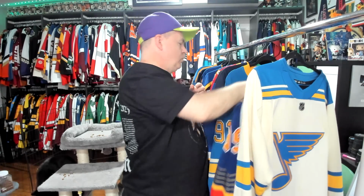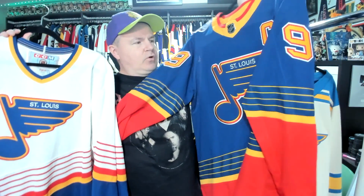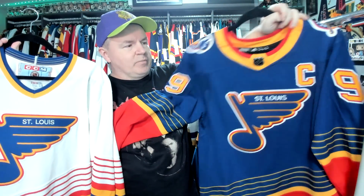Now, one design they had in between all of this, of course, was this. Now, they did the throwback here. This is my Adidas throwback. This one I got from Ben H. Sports. It is a Wayne Gretzky. It's fantastic.